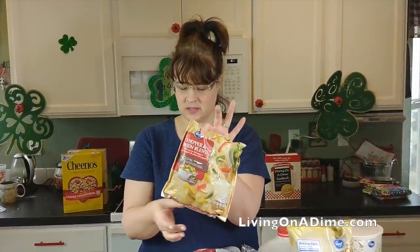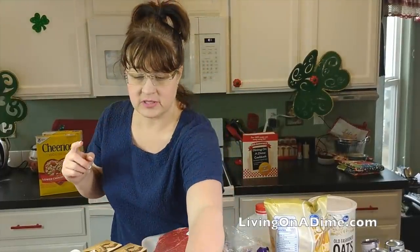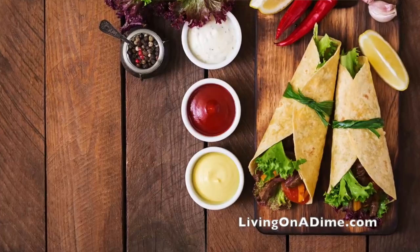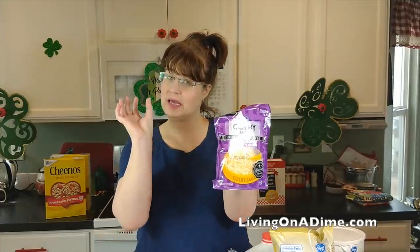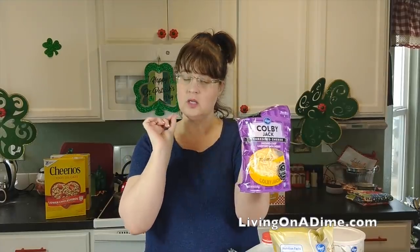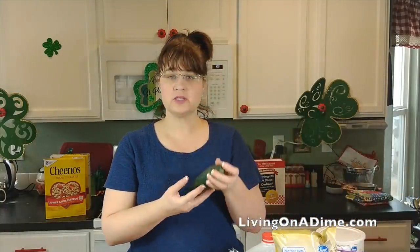For the fajitas, I got frozen veggies. Take some of the meat, cook it with the veggies, put some seasonings on it, and that will be our fajitas with a little sprinkling of cheese and salsa, and I will probably serve it with some cucumbers and ranch dressing that we already have.